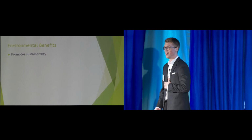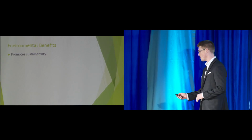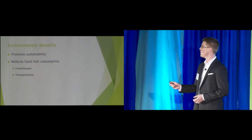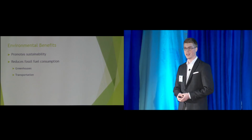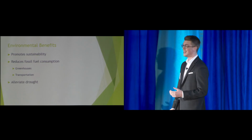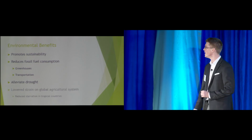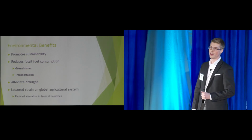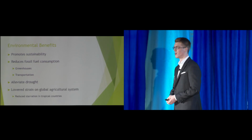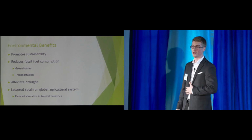Environmental benefits. We're big on this at BCIT. Sustainability. The system we have now is not sustainable. We need to reduce fossil fuel consumption by reducing our need for greenhouses and transporting produce from across the planet. We can alleviate drought by using these methods that use up to 98% less fresh water, and lower the strain on the global agricultural system, hopefully reducing starvation in tropical countries where they choose to sell their expensive produce to us instead of consuming it themselves.